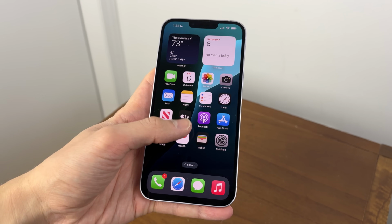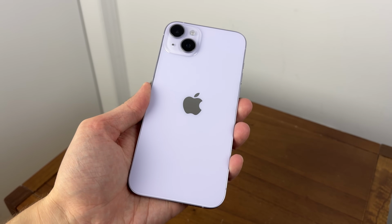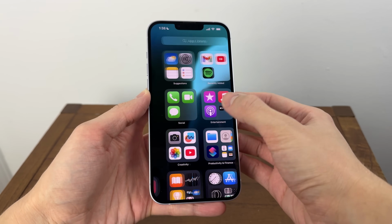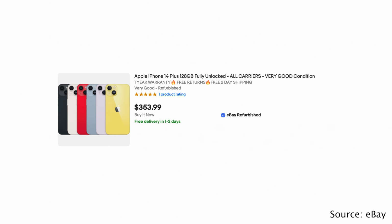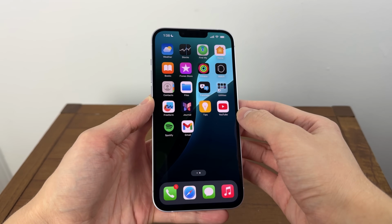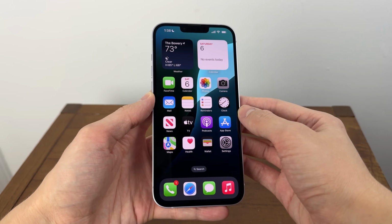So the massive 4,325 mAh battery that the 14 Plus has provides great battery performance. This is one of the best things about using a larger iPhone like this. Of course, as always, if you're going to buy any used iPhone, you want to make sure it has a battery health capacity of around 85% or higher, as an iPhone with a capacity lower than this will have noticeably worse battery performance in comparison to when it was new. So just keep that in mind if you're going to buy one of these used.